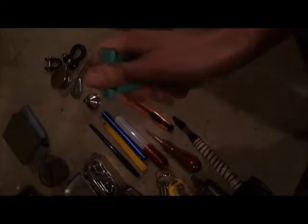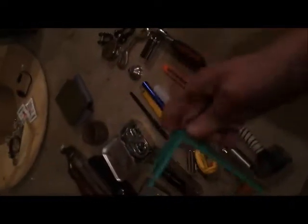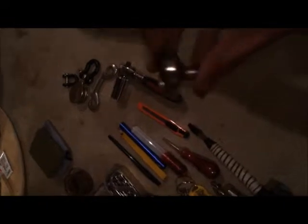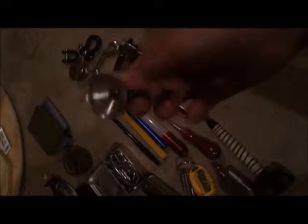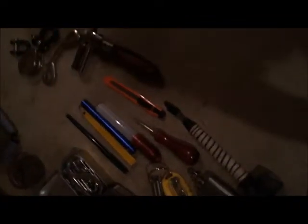This is a clip that goes on to your standard bottle of water, Coke bottle, whatever, and lets you clip it on your belt. Awesome addition to any kit. If you find one, get it. They're really useful. Funnel helps to fill your flasks with water.